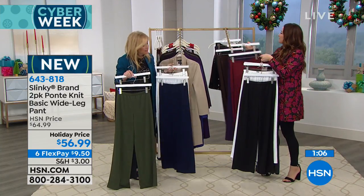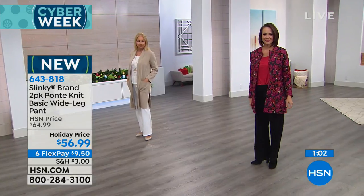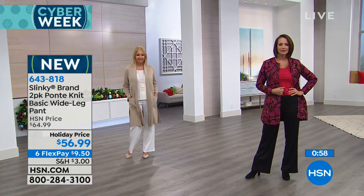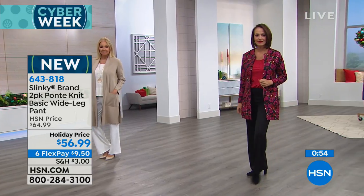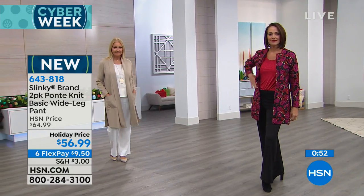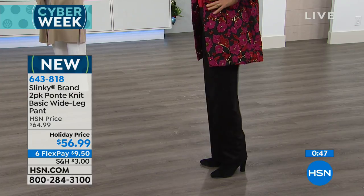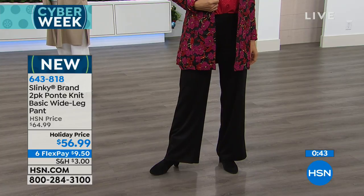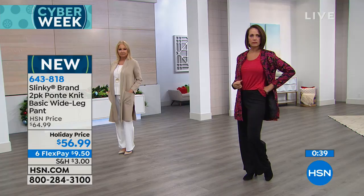What I love about this palazzo, it's a wider leg pant, but it's not overwhelming. It's not overpowering. You can put a high chef boot underneath and still have room. It's a dressier pant. When you're standing with your legs together, it almost looks like a skirt. But it's a pant that gives you the wider leg, but it's not taking over. It's still making you look long and lean and sophisticated.